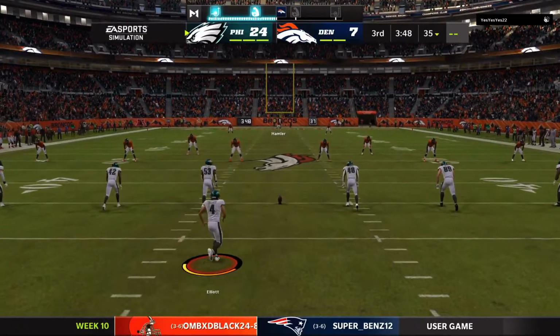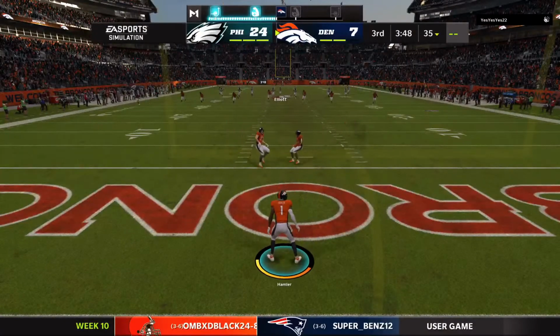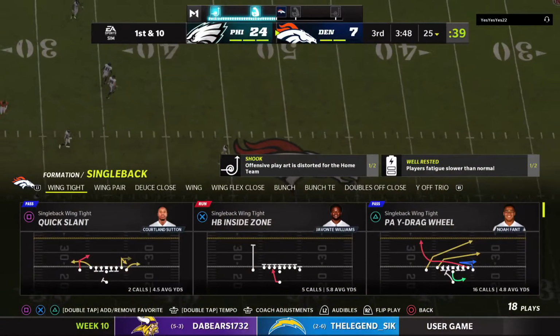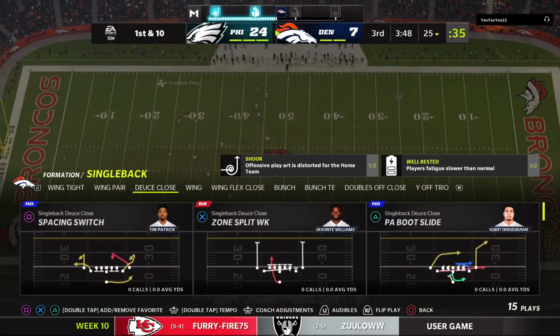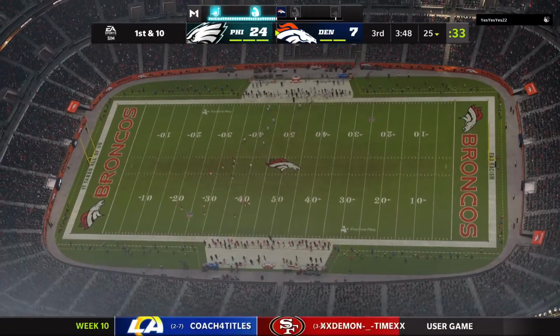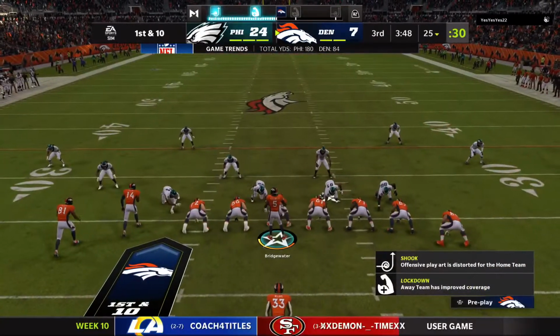Now after the touchdown, here's Elliott on to kick it away. And this will not be returnable. It's out of the back of the end zone for a touchback. Denver offense at the line, ready to go.